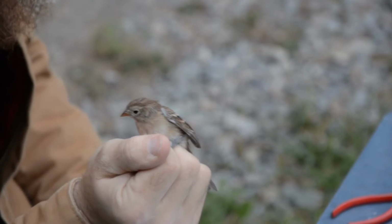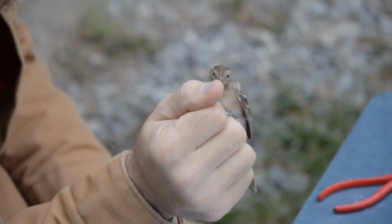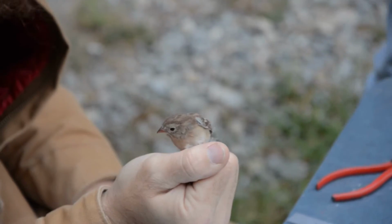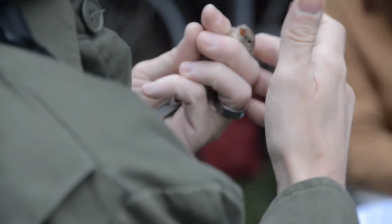Also, the real absence of a face pattern usually, especially this time of year, they're real plain, but with an eye ring. Yeah, for some reason field sparrows are epidemic here. When I go birding, it's just like field sparrow. This is the first field guide.